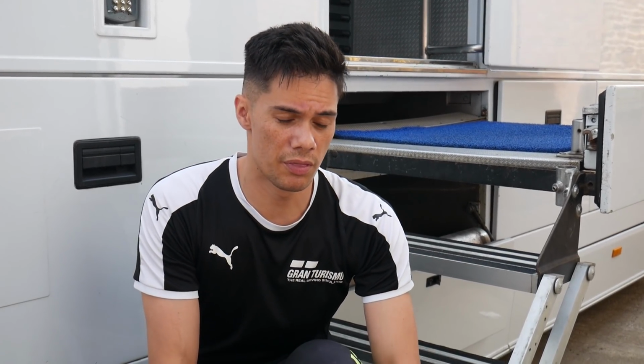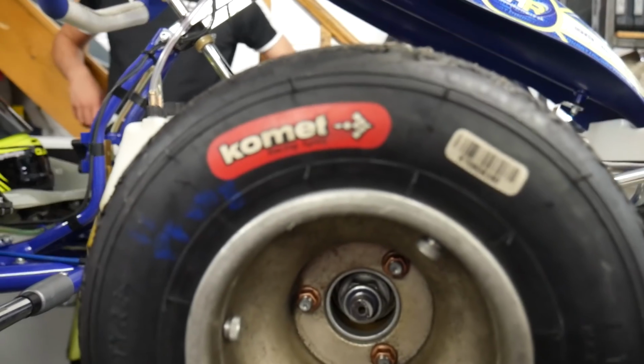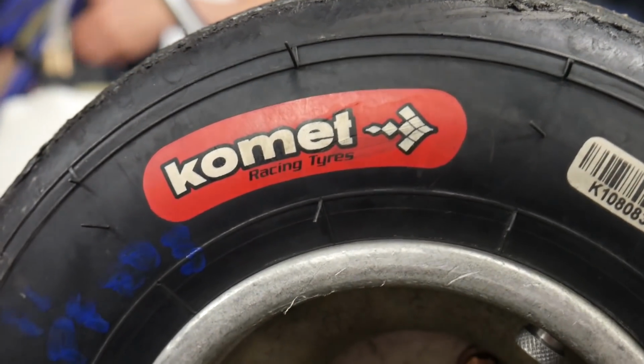Alright, first session. Neck felt fine. I was thinking that my neck was going to die there, but did a good 15 minutes I think, and feels fine. Kart felt good. We're using X30 tyres on the senior Rotax. It's a lot less grippy, and it's something I have to get used to before I race next week. 46.9 I think there. But there's definitely more time in the track, so let's go and do another session.